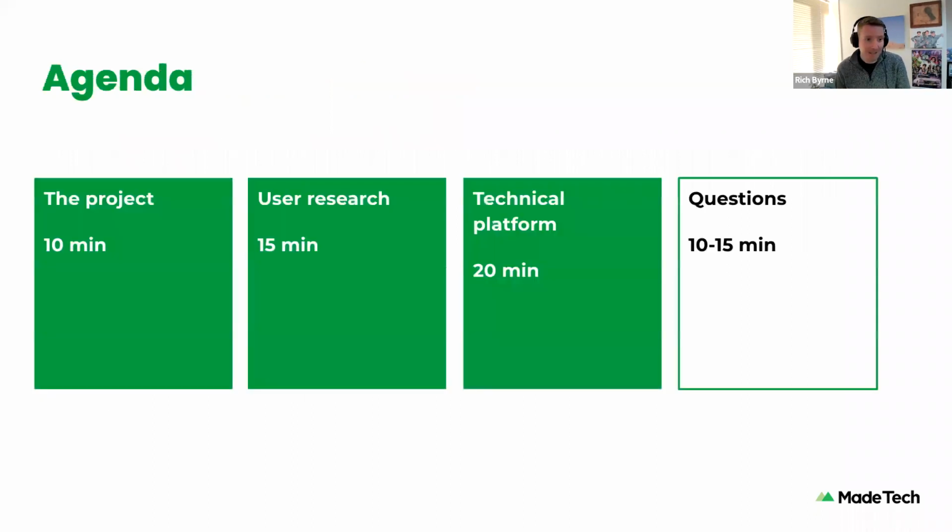To cover the agenda, I'm going to talk about what the project actually is, giving a high-level overview. Kat and Liam will go into way more detail as time goes on. Kat will cover the user research and design aspects of the delivery, and Liam will talk about how we actually did it. So I'll be covering the what, Kat will talk about why it had to be this way, and Liam will talk about how we managed to pull it all together. We've got some time at the end for questions.